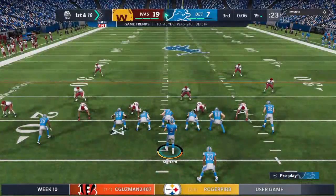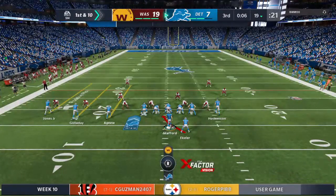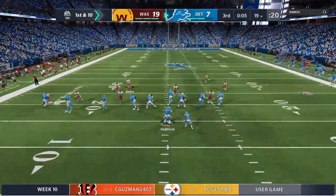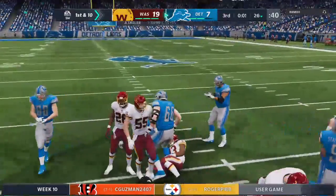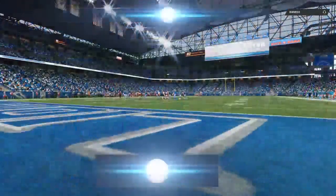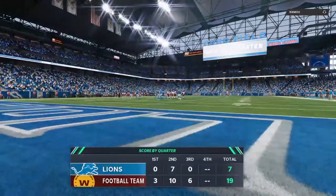This will probably be the last play of the quarter. They started on the ground with Eckler. He'll be marked down at the 26 with a gain of 7. I'd say it's pretty good strategy.